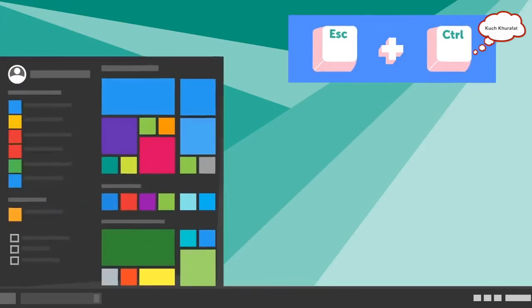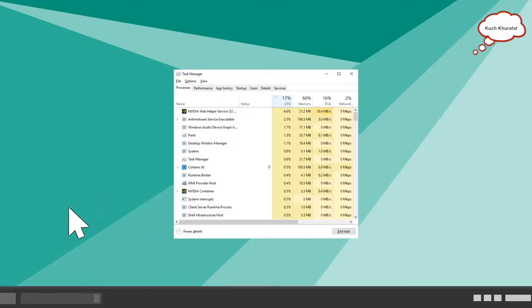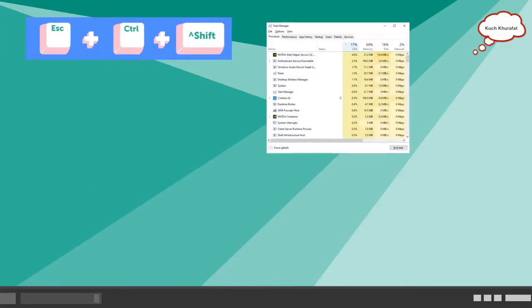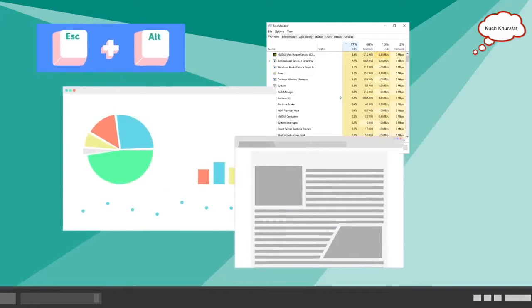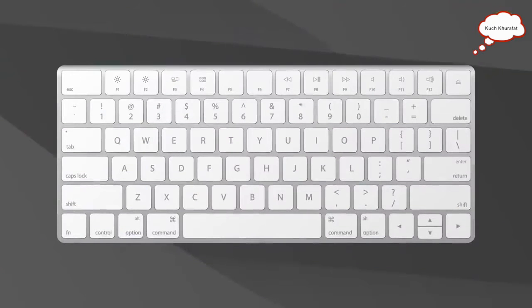Just try it. Windows Task Manager is essential for anyone who works on their computer. To have easier access to it, press Escape plus Control plus Shift and save your time. Whenever you have way too many programs open at once, use Escape and Alt to switch between them. It's way quicker than using a mouse, and it allows you to switch between programs in the same order they were opened. Mac users have their own useful escape commands too.